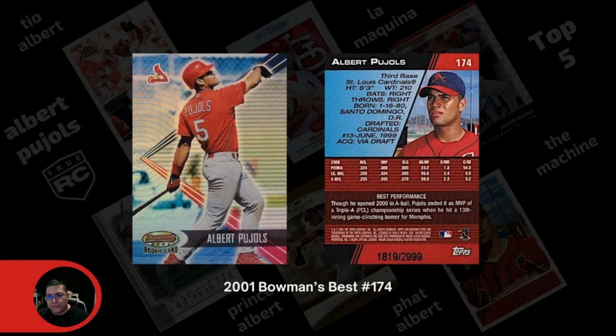Perhaps more of a personal preference here, but I do believe that the 2001 Bowman's Best card number 174 will be a very sought after card of Pujols now and in the future. This card, I believe, because I was around then, I was busting packs open, trying to pull this card. I know the popularity of this card back then gives me a lot of hope for it in the future. And this image does not do this card any justice. This card has amazing photography. Just love that smooth follow-through pose that Pujols is shown here.